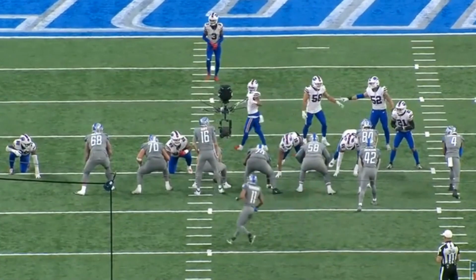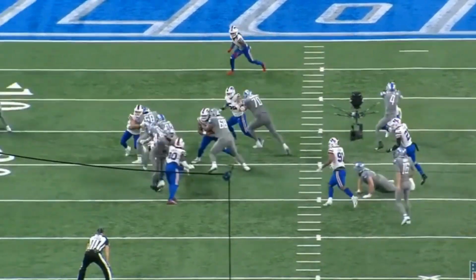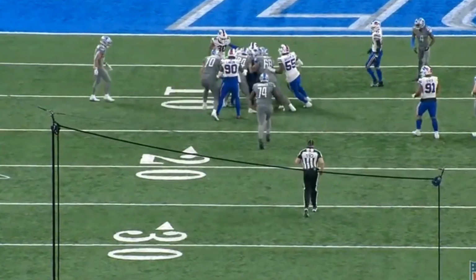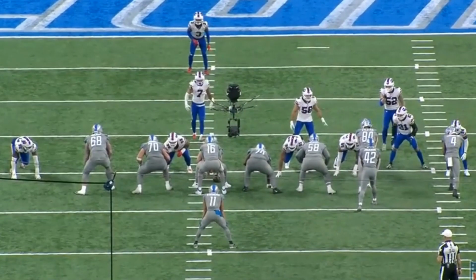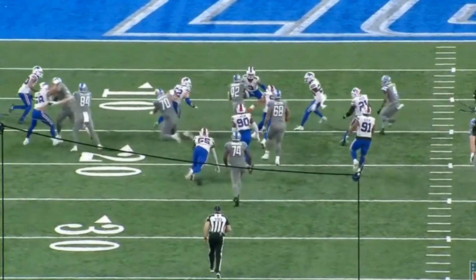I think Penei Sewell out in space is a dangerous offensive lineman because he has really good footwork. He's very quick. He isn't scared of contact, obviously, as a tackle. Generally speaking, you're going to be bigger than those safeties and corners. But the guy dominates, and it's very clear on tape. And this is just what I like to watch right here, man. That's just a beautiful rep.